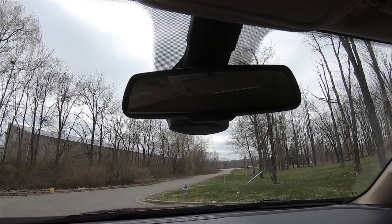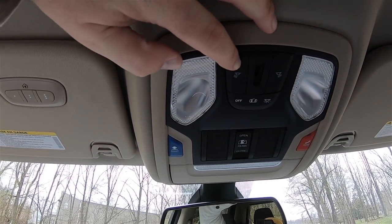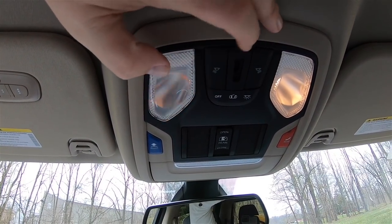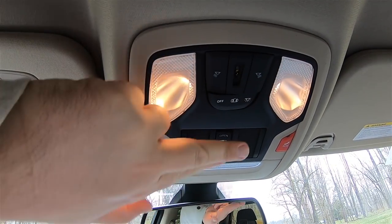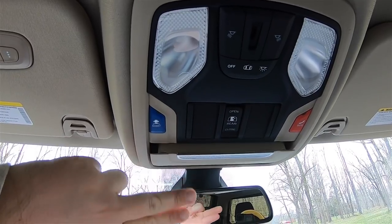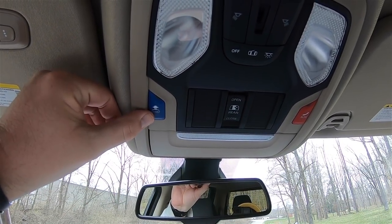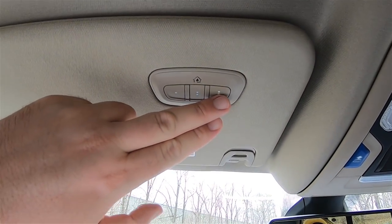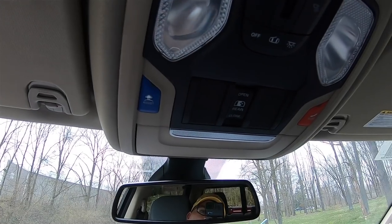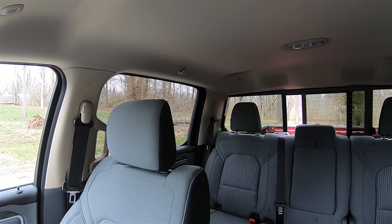And looking overhead, you do have an automatic dimming rearview mirror, revised overhead console, overhead lighting controls. You've also got Uconnect access apps, sunglasses holder, 3-channel HomeLink universal garage door opener on the driver's side sun visor, and the switch for the power sliding rear window.